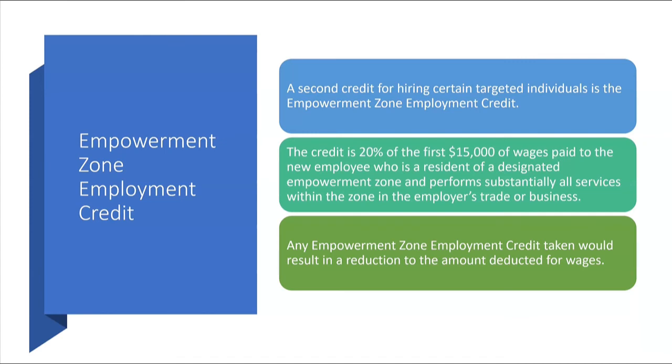All right, there's a second credit for hiring certain targeted individuals, and that's the Empowerment Zone Employment Credit. So you got the work opportunity credit, that's for hiring certain individuals, and here's a second one for that, almost the same purpose. This credit is 20% of the first $15,000 of wages paid to the new employee, but the new employee has to be a resident of a designated empowerment zone. So it's based on where they live, what zip code, what part of town.